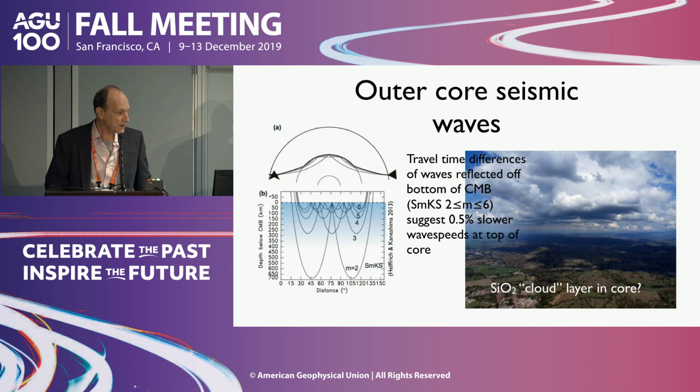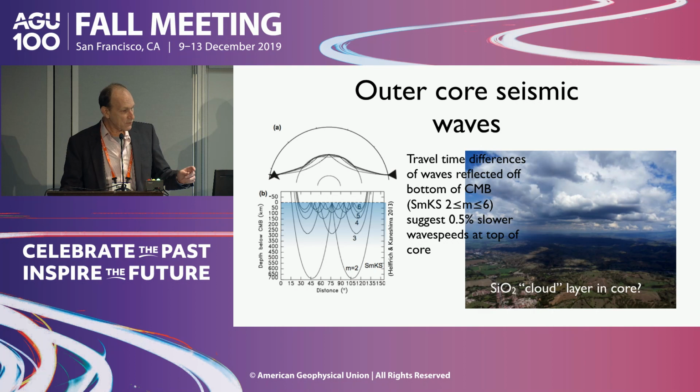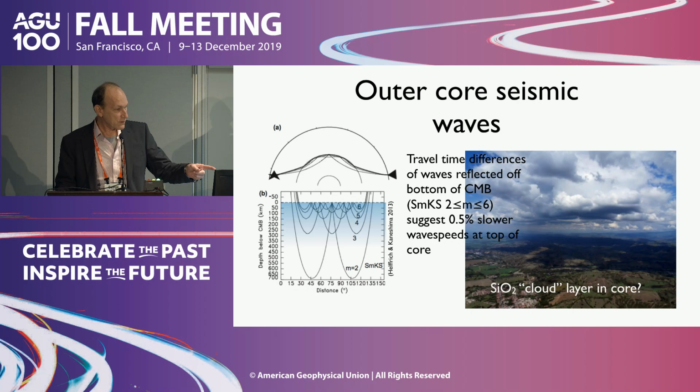Now, Jessica Irving talked about the seismic observations for lower seismic wave speeds at the top of the outer core. So you've seen this diagram once before, on the left of your screens, that shows the S waves, which go into the core, turn to P waves, and bounce multiple times off the bottom. And as a consequence, by looking at different combinations of those waves, you can look at different depths inside the core.